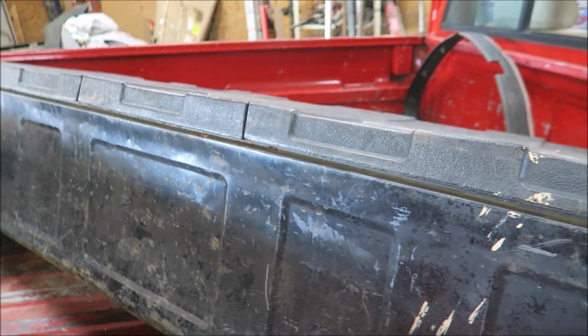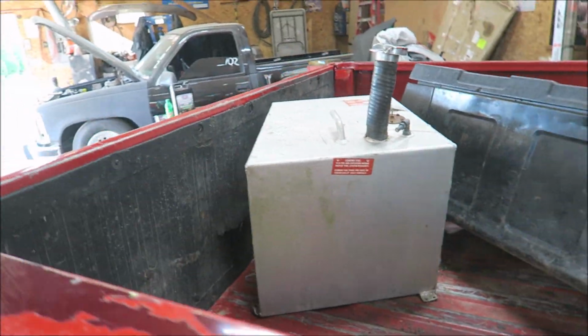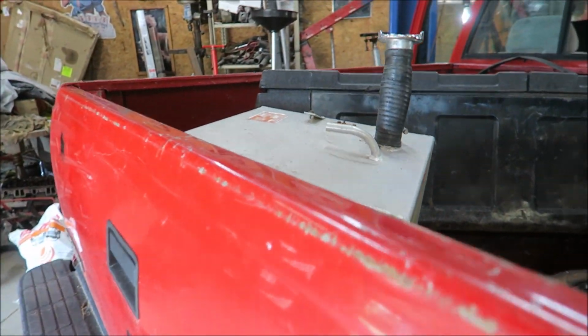If not, worst case scenario, we can actually get to the shift cable now, so we can just shift it by hand by moving the physical cable itself instead of the shifter. Not an ideal way to do it, but it works. And then for the fuel system, if we have to, we'll just run this boat fuel cell that the guy threw in with the truck.